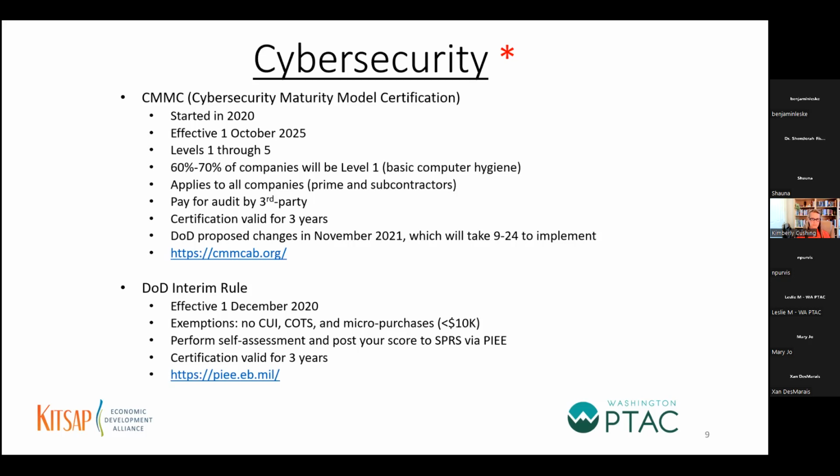Whatever it is, fine. Right now, the Department of Defense, with a few minor exceptions like Naval Sea Systems Command, wants their contractors to have a perfect score. Not sure why that is. But for everybody else, the Department of Defense has said they have no requirements for having to meet a certain score in order to get awarded a contract.